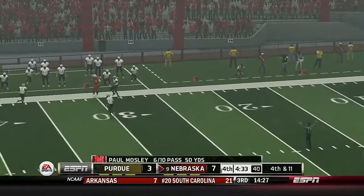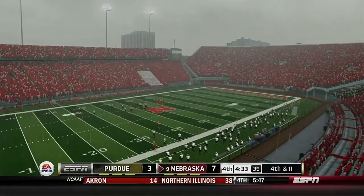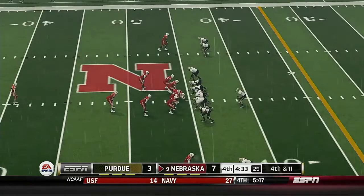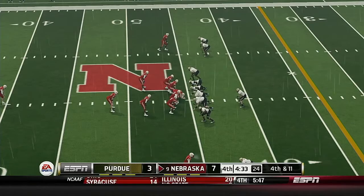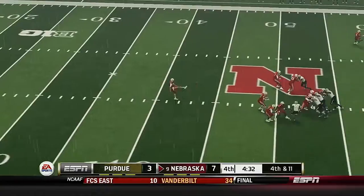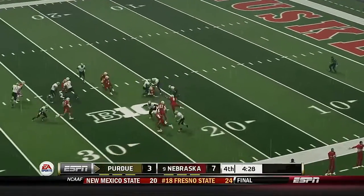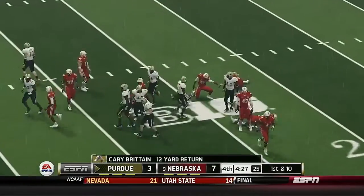He throws left. Third on the intended receiver on the play. Fourth down. This punt, if he gets it where he wants, it can really change the field position in this football game. And he's tackled at the 25.